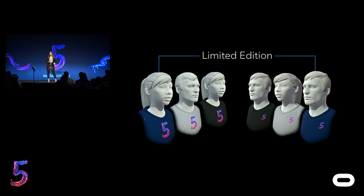Right now, developer items for avatars are in closed beta, but everybody who attended OC5 will unlock this limited edition Oculus Avatar asset, which gives you a bit of a taste of what's to come.